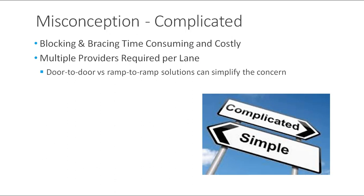Multiple providers per lane. There are a lot of different things about intermodal, and just getting started, it can sound complicated because you've got the dray on the front end, the dray on the back end, plus the long haul going over Class 1 railroads. An easy way to get started, though, to get yourself in a position to become familiar with the intermodal product and comfortable with intermodal services and offering those to shippers, is that the railroads have door-to-door services. In that case, you're only dealing with one provider. It very much looks like truck for your operators, and it very much looks like truck for the shippers you're working with.